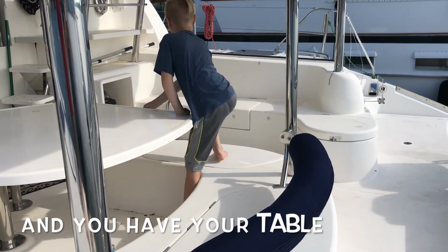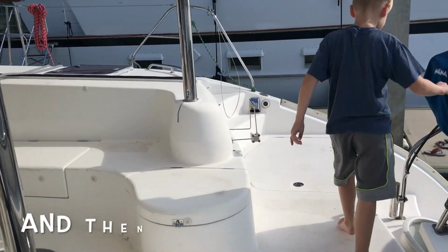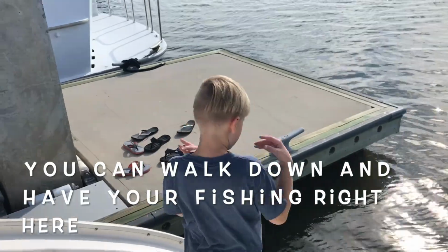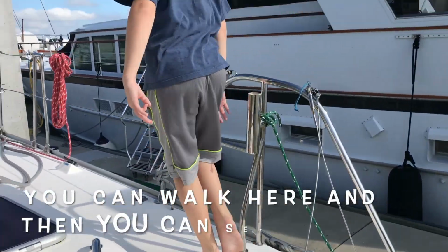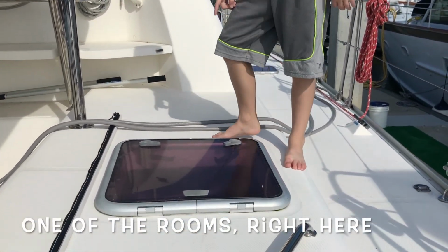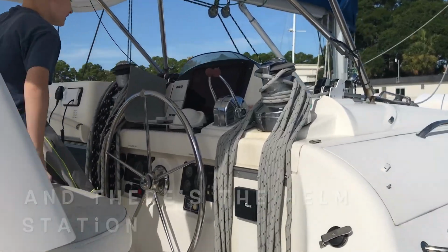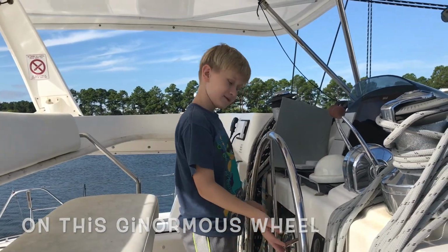And you have your table. Then you have more seating. And then you can walk down and have your fishing right here. And then come up here and then you can see down into one of the rooms right here. I know, very fancy. And there's the home station. You can like vroom, vroom, vroom on this ginormous wheel.